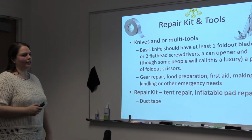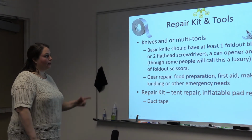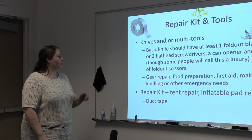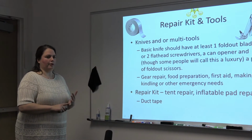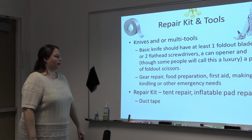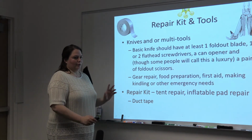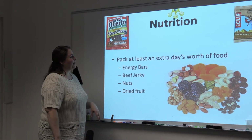And next, repair kit and tools. Tools would be like knives, Leatherman, which is up there, a multi-purpose tool that has different functions on it. Repair kit would be something that you could repair your tent, or if you're taking a mattress with you that deflates or has a hole in it, you could repair that. Also, duct tape is really handy for all sorts of things.